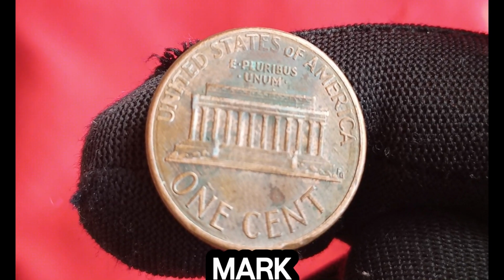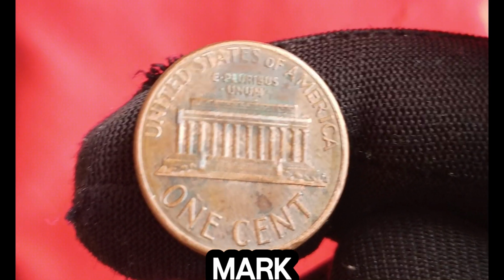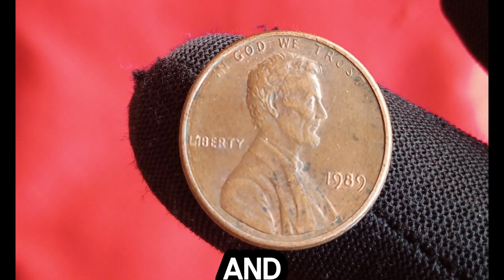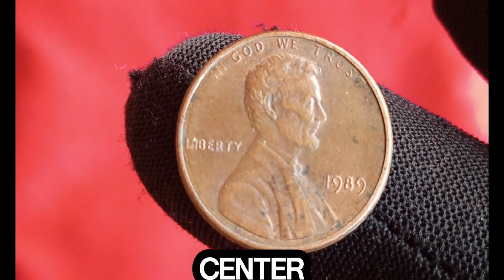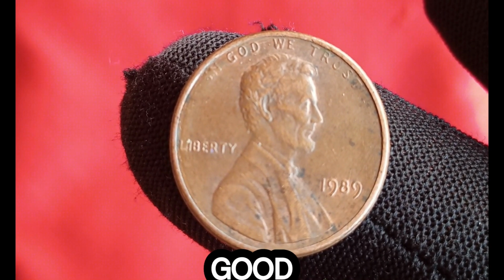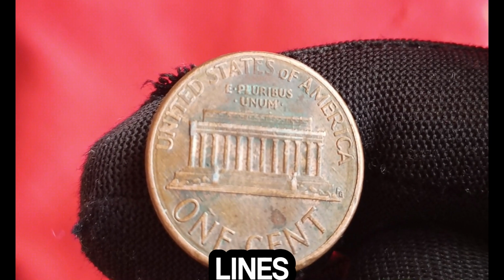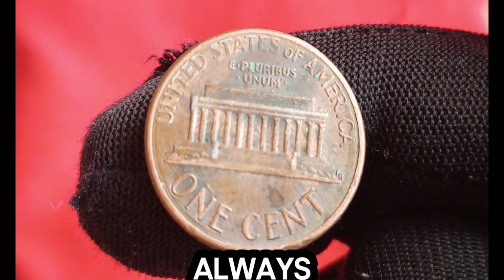Check the date and mint mark. Look for the 1989 year and see if it has a D mint mark. Look for doubling. Use a magnifying glass to inspect Liberty and In God We Trust for any signs of doubling. Search for off-center strikes. Is the coin not perfectly round? That's a good sign. Inspect for die breaks and unusual marks. Cracks, extra bumps, or weird raised lines could mean big money. Check the condition. Coins that are in mint state are always more valuable.